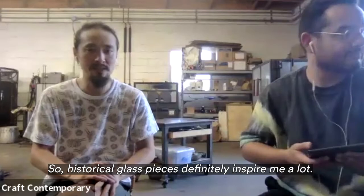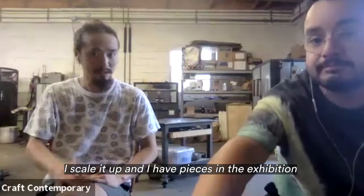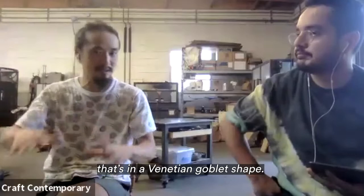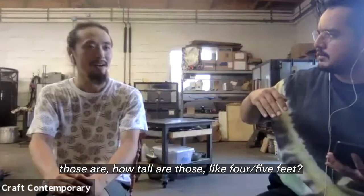Those Venetian forms, the goblet forms, I scale them up, and I have pieces in the exhibition called the Guardians. So I have pieces that are pretty tall, in a Venetian goblet shape. The Guardian series, which is the three that you see when you enter the gallery space, how tall are those, like 4 or 5 feet? Maybe taller? Somewhere around there, yeah, like 4 or 5 feet.